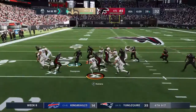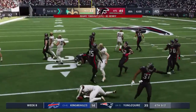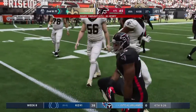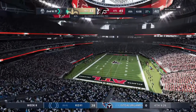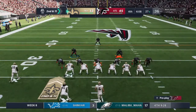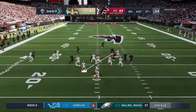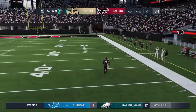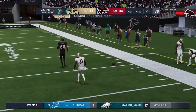They start the drive on the ground. Kamara. And they take him down, losing yardage back at the 27. I think this offense, specifically this running game, they're going to have to find a way to turn the page because they haven't found a way to run it effectively thus far, and it's cost them. He's going to let this one go deep. And that is incomplete.